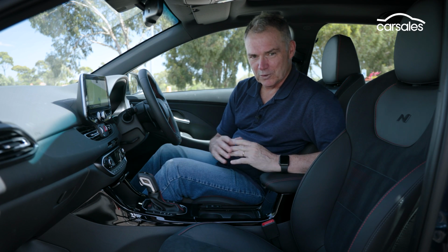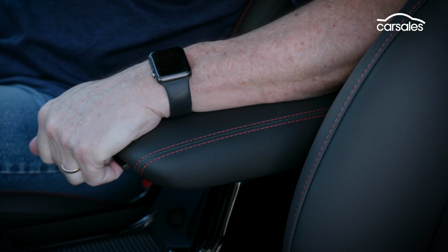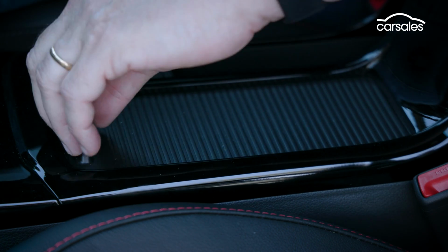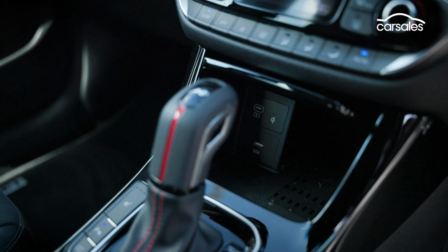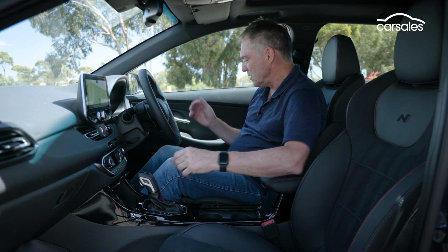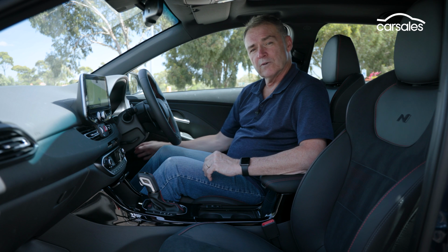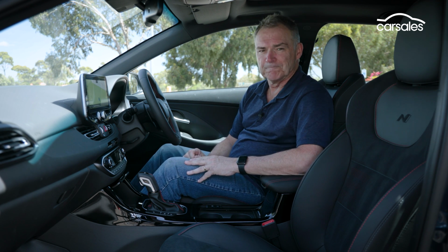No shortage of storage features in the front of the i30. You've got this lidded bin with a sliding top, dual cup holders with another sliding top, this storage compartment with USB-A, USB-C and smartphone charging, and of course those old favourites, the glove box and the door bins, although in this case the door bin is a bit of a stretch from my driving position.